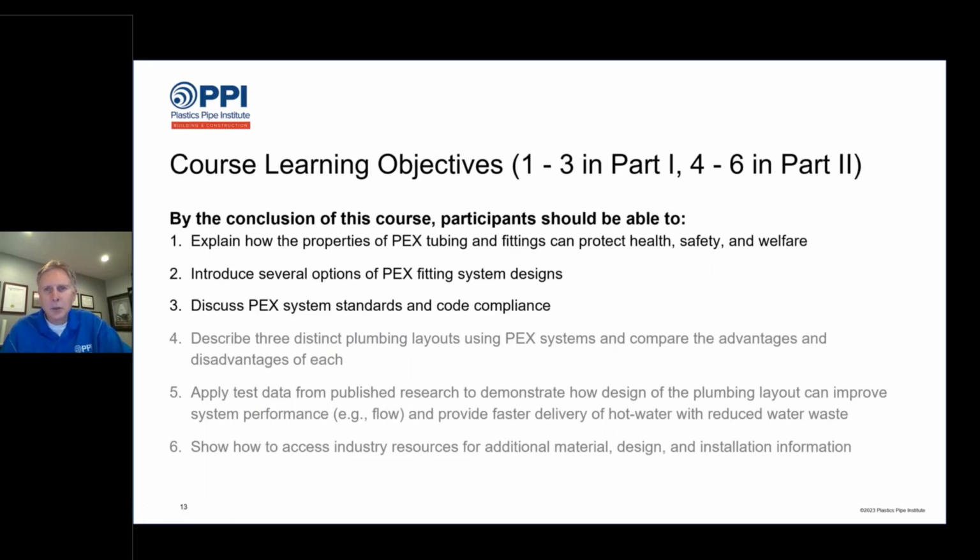Okay, let's introduce our course learning objectives. Now, this is actually part 1 of a somewhat long course, because there's a lot to say about PEX plumbing systems when we get involved with design and installation and all the properties and things like this.